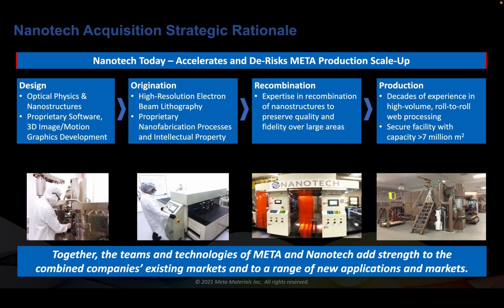So it adds a security mechanism to money. So it's quite good. They have deals right now that do bring in revenue, and they are in the process of building out their factories.